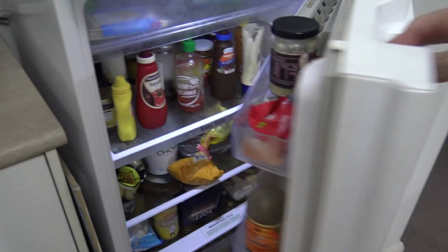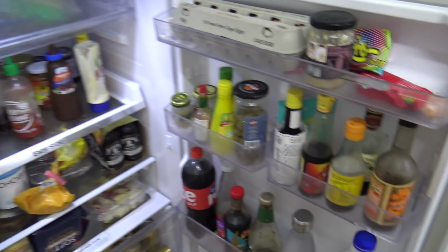Well, I've got no idea what I'm going to cook. I'm just going to literally wing it today and we'll just cook something. We're going to look in the fridge and see what I got and just make something because it is lunchtime and I've got no idea what I'm going to make. So let's go look in the fridge and see what I got and then just make something. Let's do it.